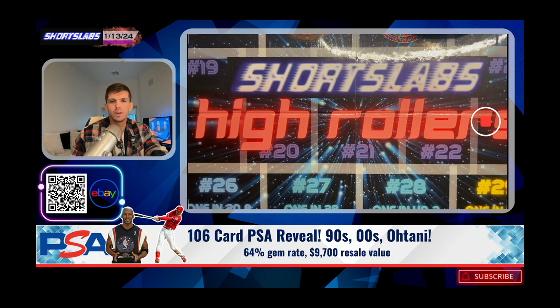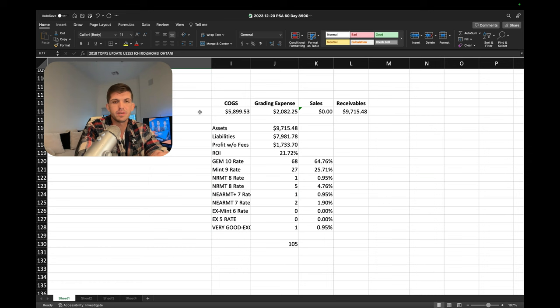Okay, I do want to take a look at just the stats on this really quick before I end. Cost of goods sold. So this is not a super profitable order. Again, we're looking at 106 cards. You can see my cost of goods sold, just less than $6,000. Grading expense is $2,082.25. I haven't sold anything, obviously, and I'm expecting to project right around $9,700. I think that's a very conservative estimate. So profit with fees, again, I need to change that, $1,733.